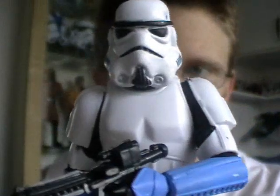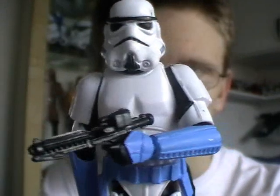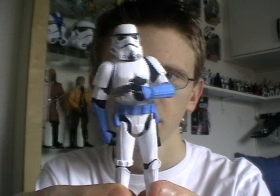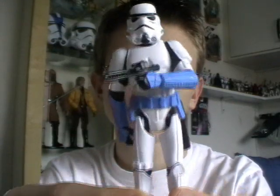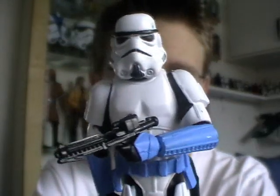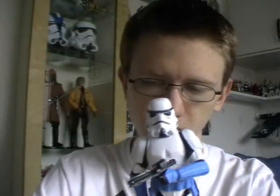and I absolutely love this figure. I'm really glad I got it. As I said, this was the main reason for getting this pack. So really great figure there. And as I said, the Lando is pretty good as well.